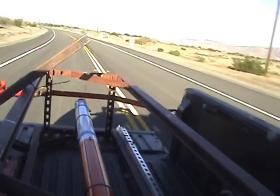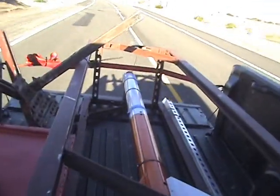So as you can see, there was some snow when we came across the pass. The temperature was really low, and for about an hour it was close to or below freezing. So I don't know if that's had an adverse effect on the rocket engine, but I guess we're just going to have to wait and see, because I'm kind of concerned about that.